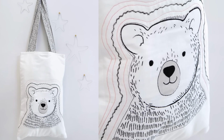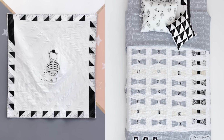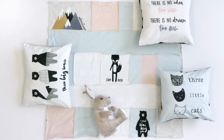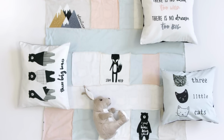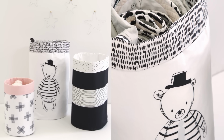Super cute panel prints that showcase Sir Bear and his furry friends allow you to let your creative side run free. Our knit fabrics are meant to be cuddled with, so make a blanket for the ultimate naptime experience. Teach your kids to always put their toys away in these cute circular bins.